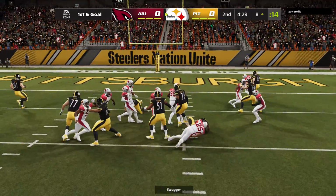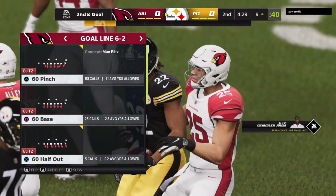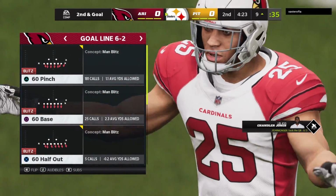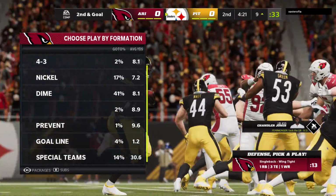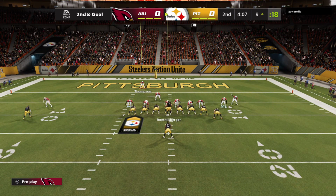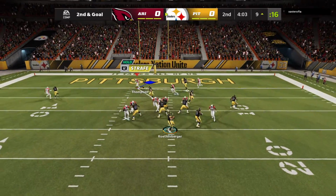A give to Harris, and he's going to be met at the line of scrimmage and taken down. No gain on the play that time, and it sets up 2nd and goal. As usual, the hallmark of a good run defense, linebackers making plays near the line of scrimmage. Absolutely nowhere to run there. Another shot from the 9 on 2nd and goal. Now it's Roethlisberger.